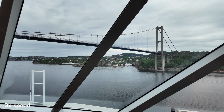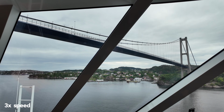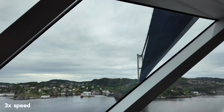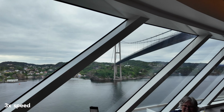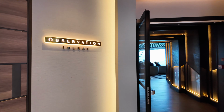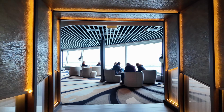So I'm in the observation lounge and the bridge we just went under is the same height as the ship. So we have to lower these smokestacks on the top to give us enough room to go underneath the bridge, which is really cool. Everyone here was sharing and videoing, listening for any scrapes on the top of the ship. I'm on deck 17, which is where the observation lounge is, and I think there are like 19 or 20 decks on the ship, so I'm not even as close to the top as you can get. Anyway, that was exciting.